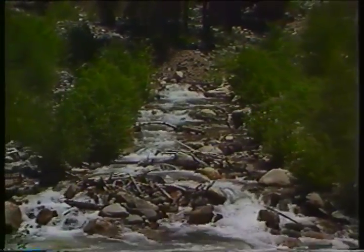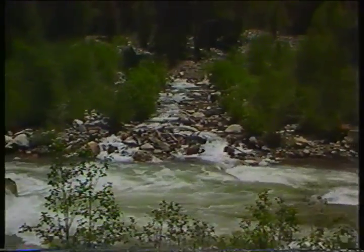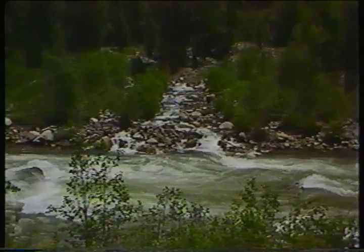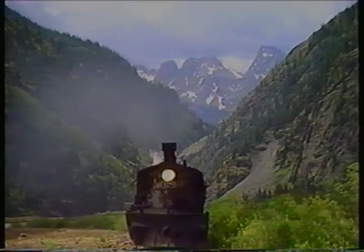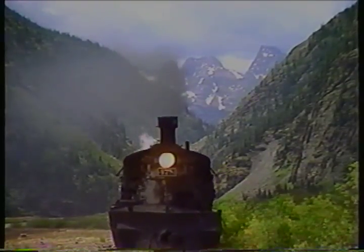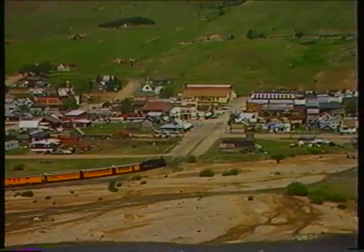This is a mountain scene very little changed from the way it looked when the train rolled through here more than 100 years ago. The canyon opens up now, and there's our destination, the town that gave its name to the train, Silverton, mining capital of the San Juan Mountains.